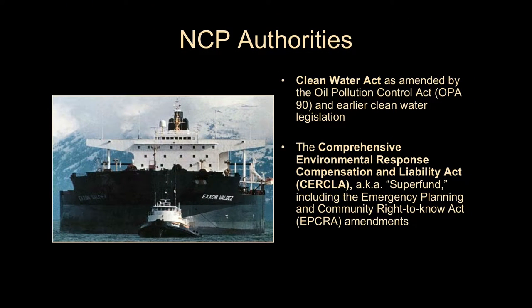So that plan is modified through time. One of the most important parts of that is going to be OPA-90. I'm going to hold on, won't talk about it quite yet, but the Oil Pollution Act of 1990 is the most recent major overhaul of this national plan to deal with oil spills and plan for oil spills. But there's been several iterations, and this thing has evolved through time.